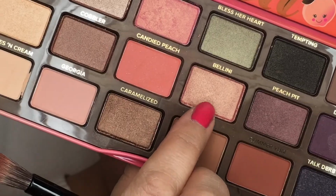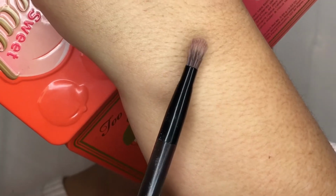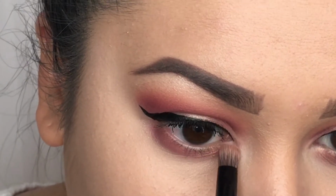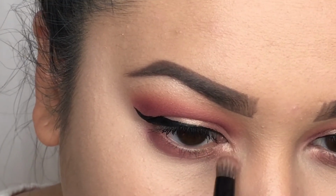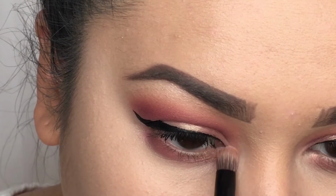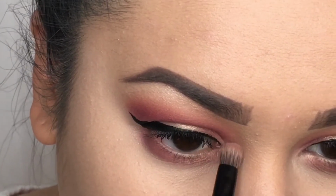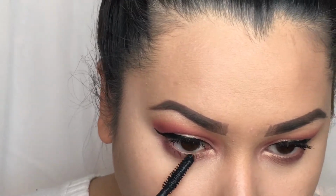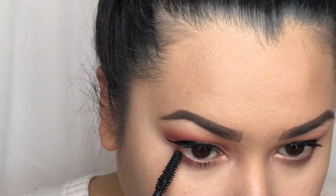Going back to shade Bellini, I'm going to apply that with a fluffy smudger brush, and I'm going to apply that to the inner tear duct. And once that's done, of course, I'm going to finish with 2 coats of mascara to my lower lashes.